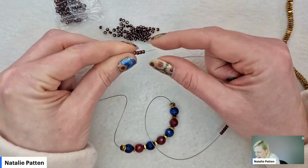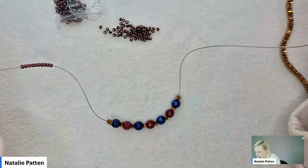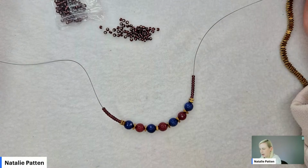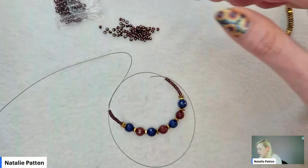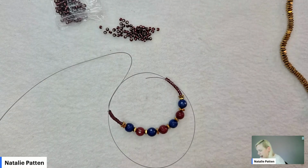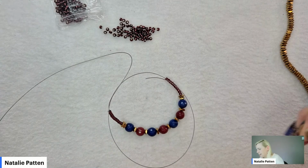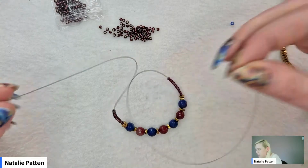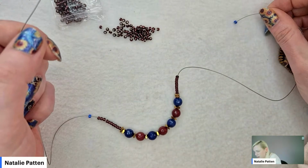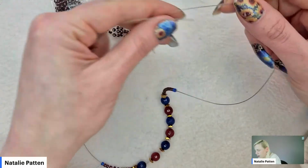Now you can tell my left hand is my less dominant hand, because I'm picking them up a little bit easier with the other one. They look lovely together. What you can do, of course, if you prefer, you can just pick them all up and then you can measure out how many you've got or place them next to each other, just to make sure you've got a similar size. Now, your Toho seed beads are lovely in the sense that they're very uniform. So however many you put on one side should be pretty much the same on the other.